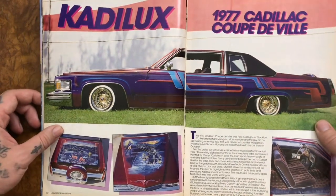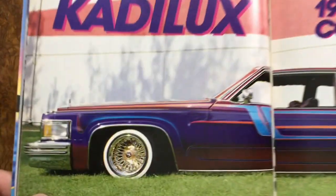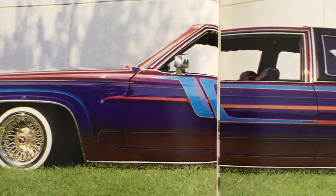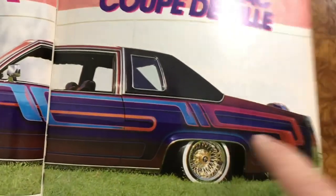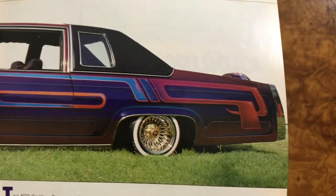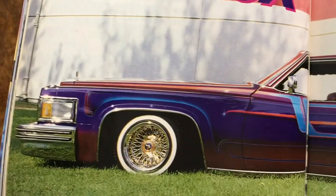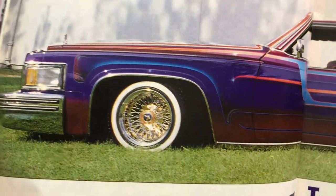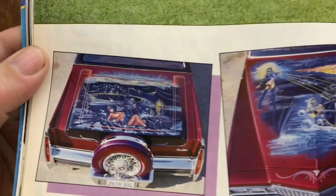There we have the Cadillac from the cover. It is a '77 Coupe de Ville. Beautiful paint, with blue and red that goes into like an orange. I just love when blue fades to red with candies. There's just something about that. I don't really like the highlights they put in, but I think that was something you would see a lot at the time. Wheels are just breathtaking. I would do a lot for those wheels.